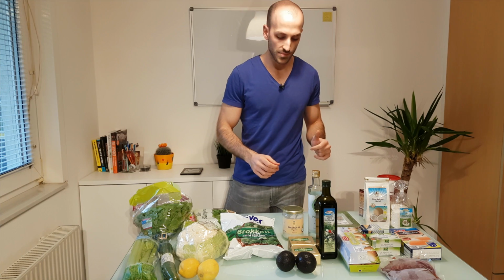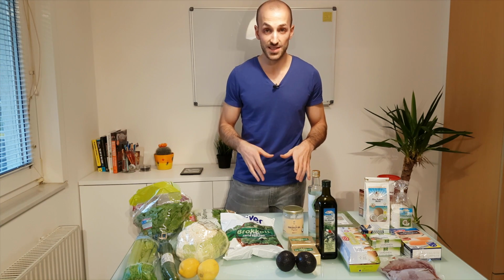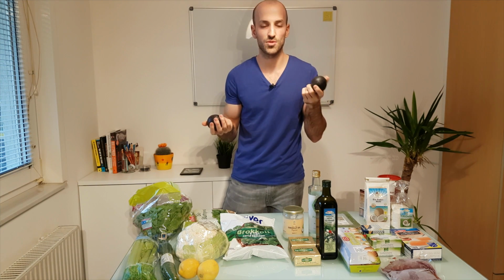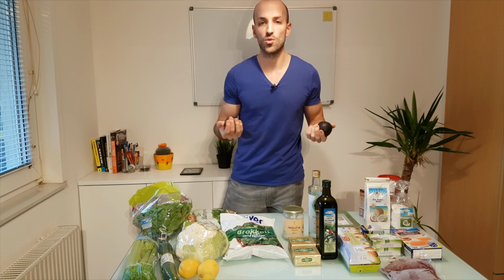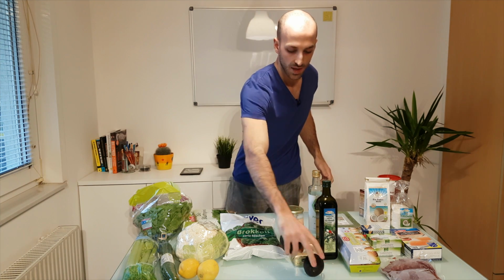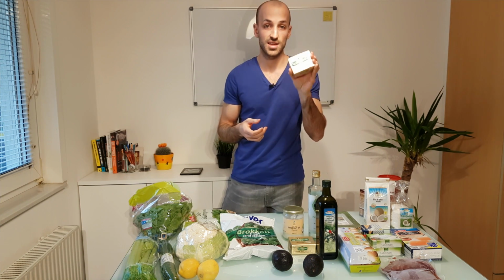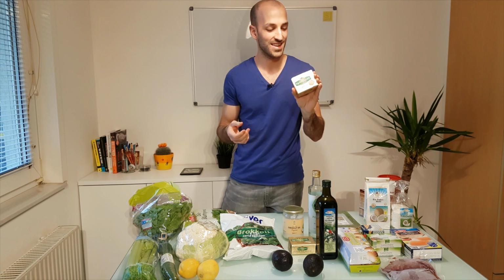So yeah, some high quality fat sources are avocados. I love those. If you need a snack or if you want to add them to any meal, avocados are a great option, also for if you're on the way somewhere to have something to eat. Then grass-fed butter. I love to add this. I add this to almost all my meals.